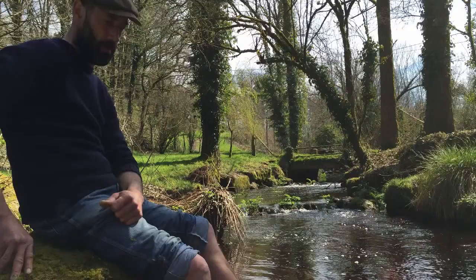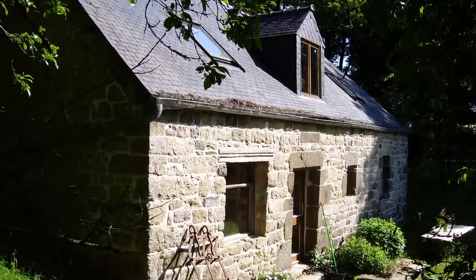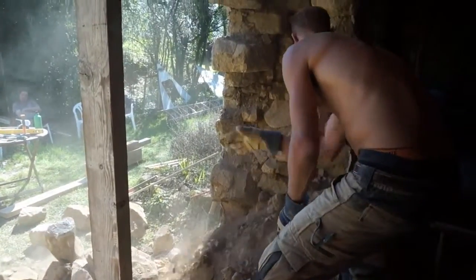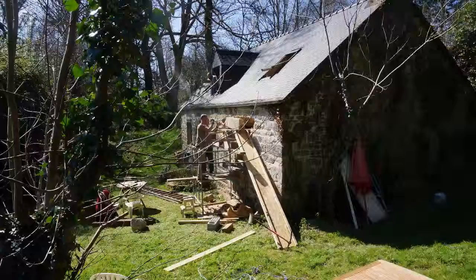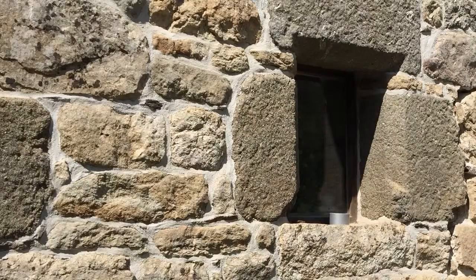Plumstone sits in its own ancient woods in the heart of Brittany. The cottage faces south, like the Groundhouse, and the original builders did this to maximize solar gain. They did this by building meter-thick stone walls that absorbed the sun's energy. But the long south wall of the cottage only has tiny windows, making the downstairs a bit dark.